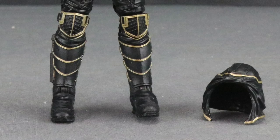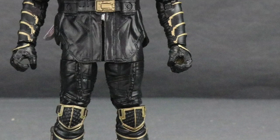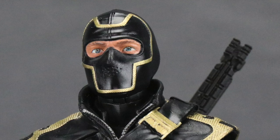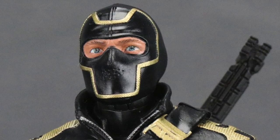Now the figure is basically just a black color with this gold. There's no green. In the comics, the Ronin character has a lot of green. I'm actually glad that they passed on the green. I didn't really like that about the character. I like the way it looks with the black and the gold. You only see his eyes on the masked head, but you can actually make out some traits of the Hawkeye character, so definitely, it's not a bad looking head sculpt. And so overall it's a solid figure.